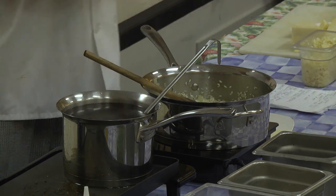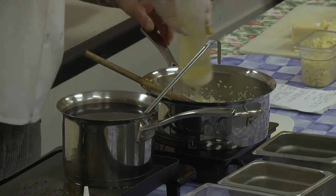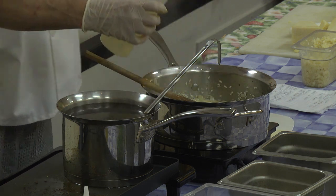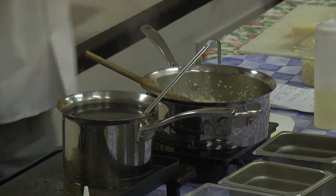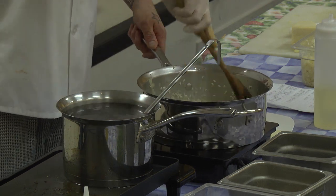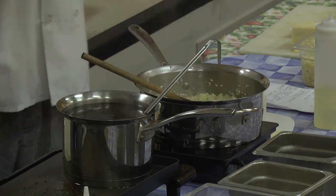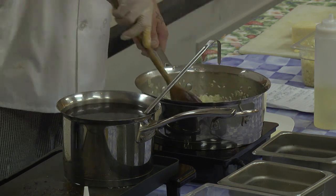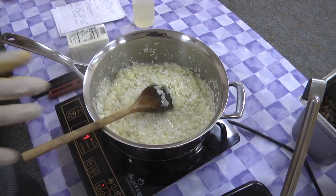So the first thing on your list, I think, is white wine. Anybody who's opposed to white wine, you don't have to use wine. There's two ways of looking at that. The alcohol is going to get cooked off, there won't be any alcohol left. Or you can use something else, apple juice, or you could just go to the stock part of it. That's fine, too. So add your wine.